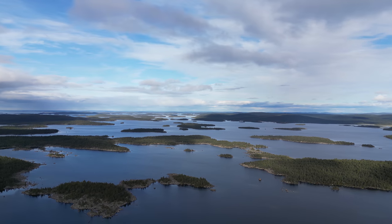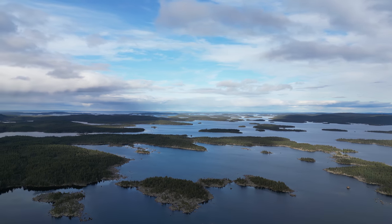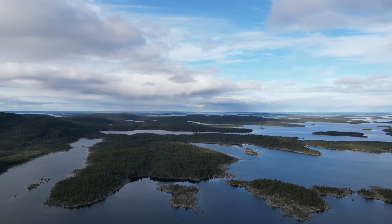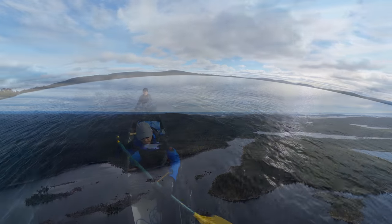If you are on the water, you won't be able to estimate the real size of the lake, because your horizon will be covered by these islands. Despite this fact, the water areas you can see look impressive.